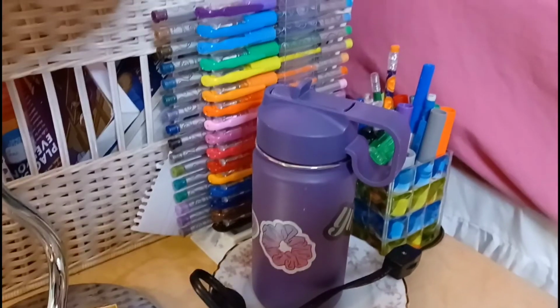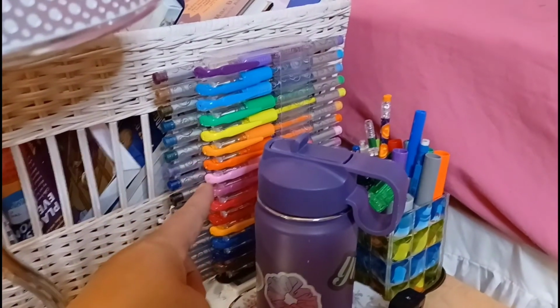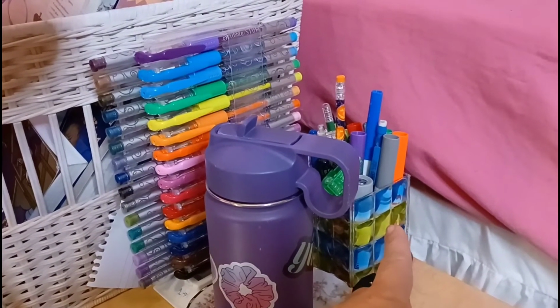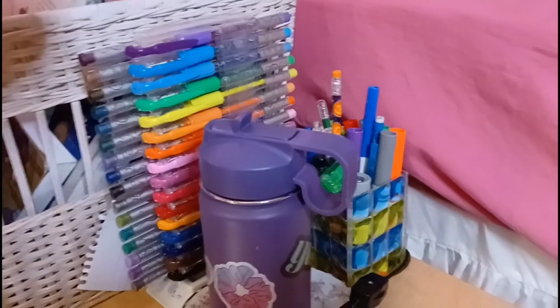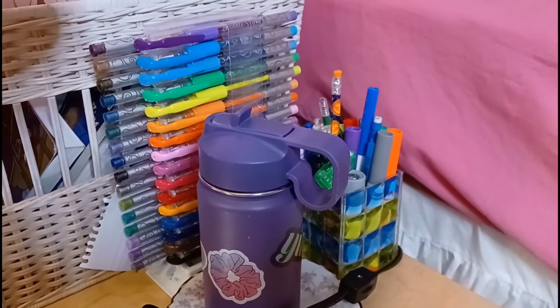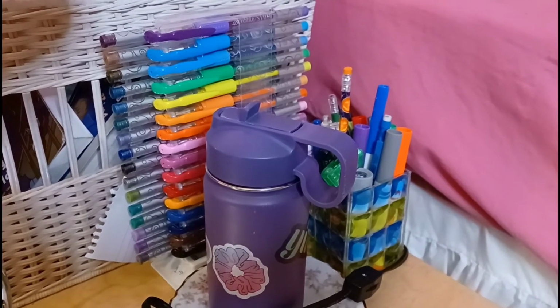My daughter just got this gel pen set for her birthday. So I'm thinking that we can find a good spot for that. And that probably means that we don't need to keep this pen marker holder in here by her bed because I really only think that she uses writing utensils for her diary. So gel pens would be fun for that.